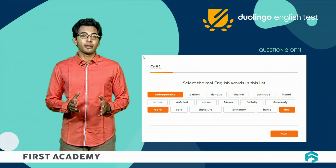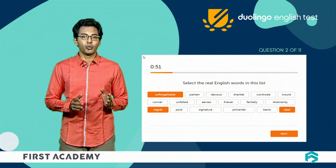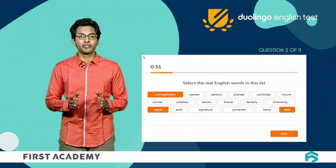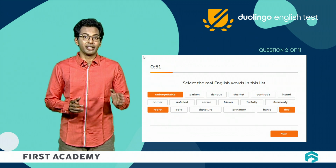The second question type is where you're asked to select the real English words in the list. In 1 minute, you need to select English words from a list of 18 words. Remember, not all the words are actual English words.